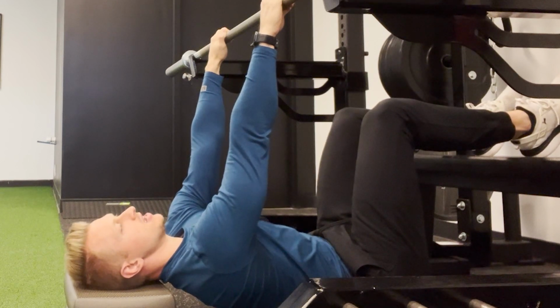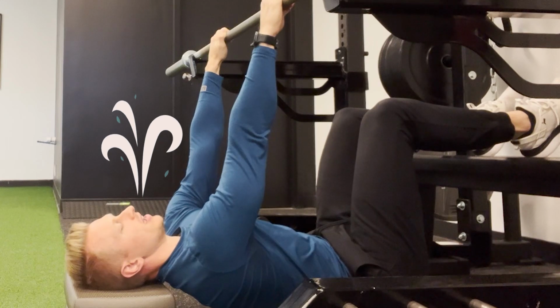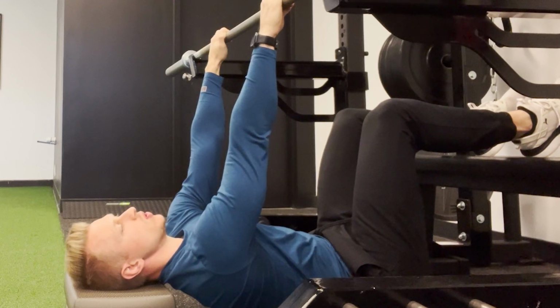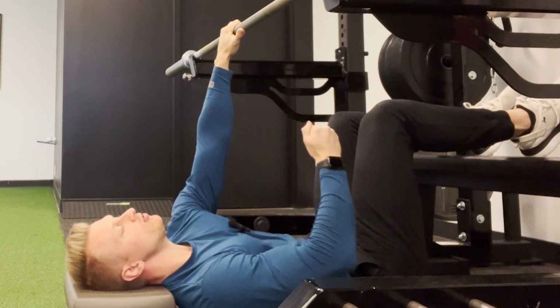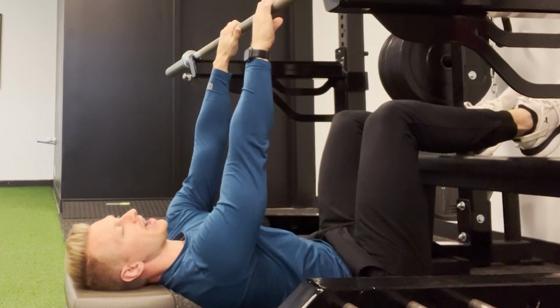is breathing. So we're just gonna inhale through our nose. We're gonna exhale. And there's gonna be two cues that I like to use. We need to exhale until we feel our rib cage come down. And number two, if you do that correctly, you will feel an increase in an upper to mid back stretch.